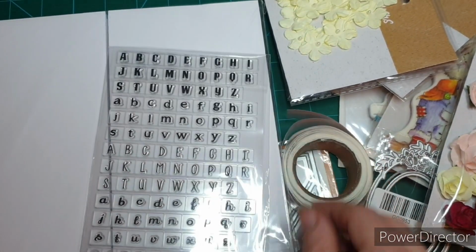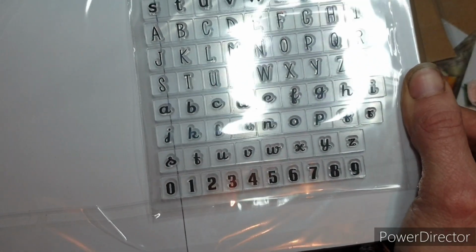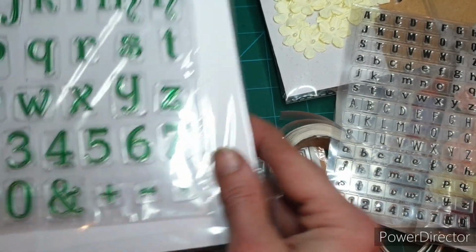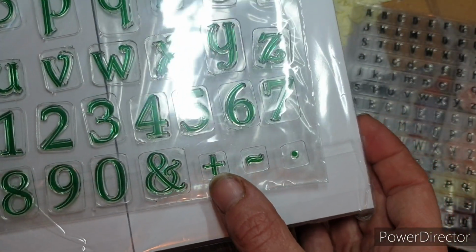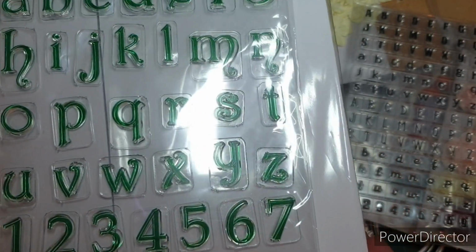So the first stamp set I got was this one here. I really liked the size and the different fonts of the letters and numbers on that one, so I got that. Then I got this one here. Again, I like the size of the letters, but I also like that it had plus and like a dot, so that would be handy. So I've grabbed those ones.